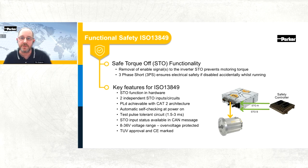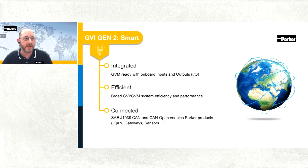It has a fairly wide operating voltage range on the STO, and it will come with that all-important TUV third-party approval. And with that, I believe I'm handing back to Jonah to talk about the smarts.